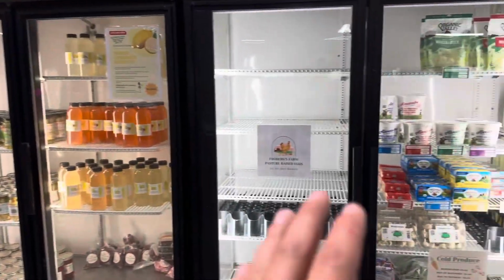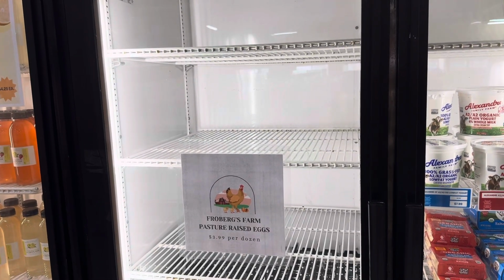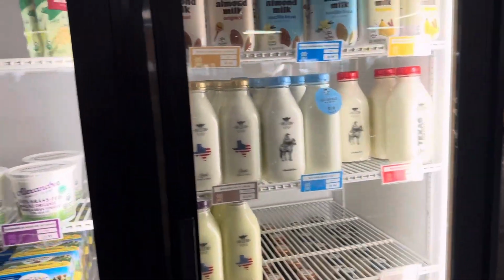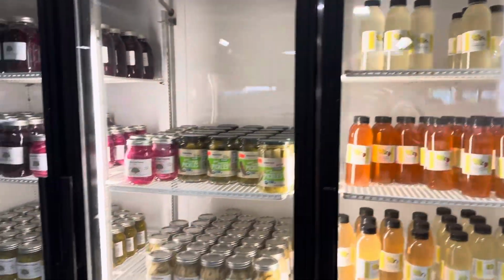Eggs are crazy right now, so we've been staying pretty much sold out of eggs. We start every morning with fresh eggs, and they disappear quick. Got our milk section, old dairy section. All of our yummy pickles.